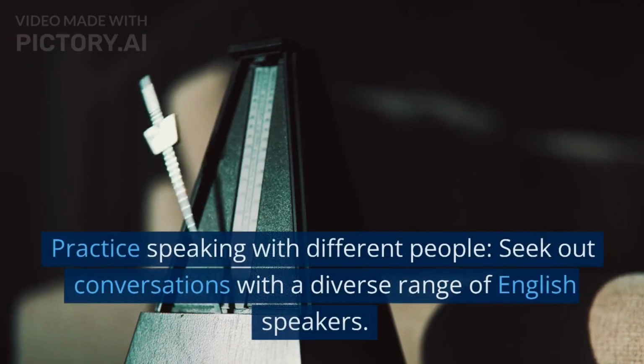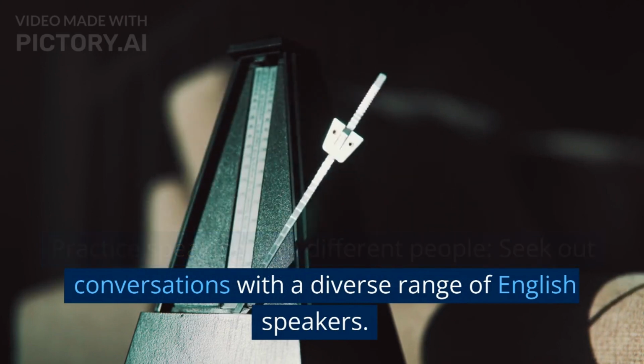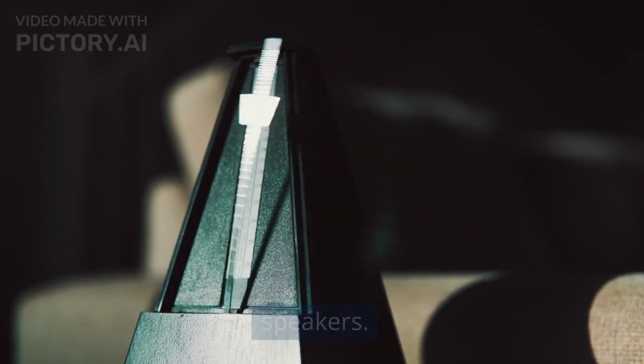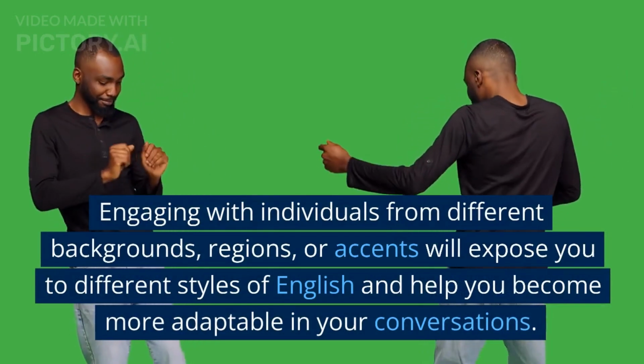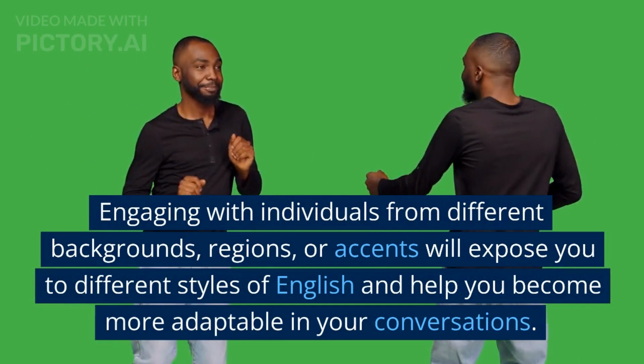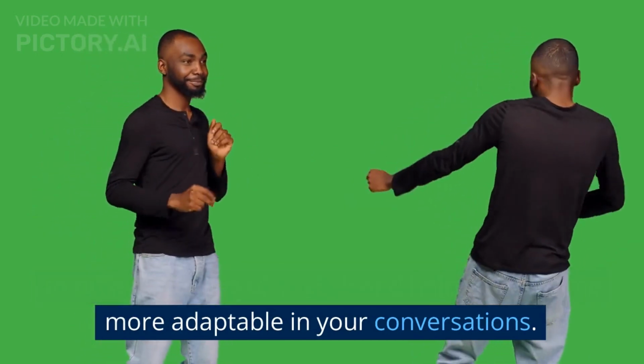24. Practice speaking with different people. Seek out conversations with a diverse range of English speakers. Engaging with individuals from different backgrounds, regions, or accents will expose you to different styles of English and help you become more adaptable in your conversations.